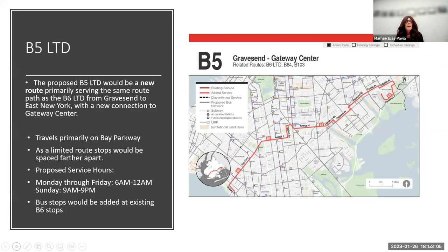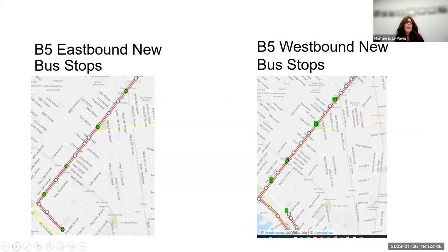The B5 Limited is a new route being proposed, primarily serving the same route path as the B6 Limited from Gravesend to East New York, with a new connection to Gateway Center. It travels primarily on Bay Parkway, and as a limited route, stops would be spaced farther apart. The proposed service hours are Monday through Friday, 6 a.m. to midnight, and Sunday, 9 a.m. to 9 p.m. Bus stops would be added at existing B6 bus stops. And here I gave you just maps of the locations. The green are new.